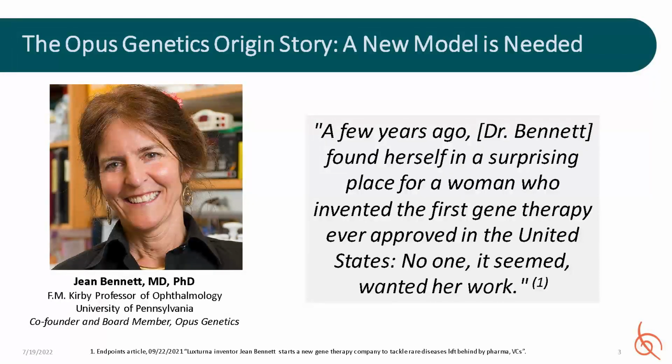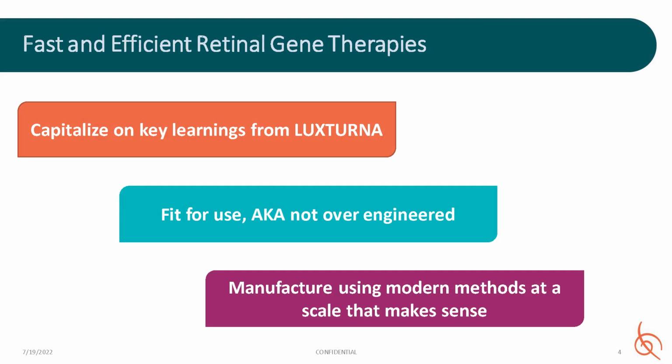We noticed that there were a number of really promising gene therapies in academia that were just not moving forward at the pace that we wanted to see. And it's even great labs like Jean Bennett's lab at Penn. She's been busy in the last 10 years since co-discovering and developing Luxturna. So we decided to start a company that was really focused on fast and efficient retinal gene therapies.